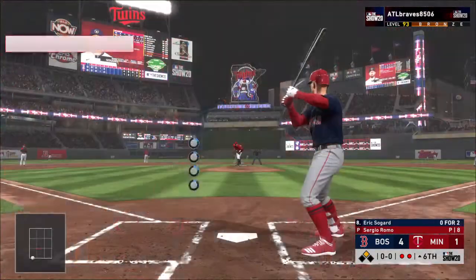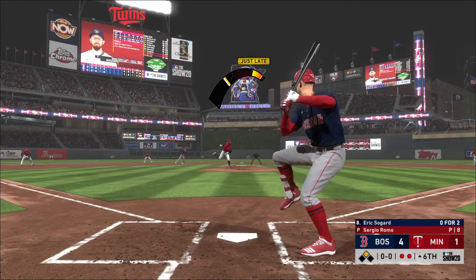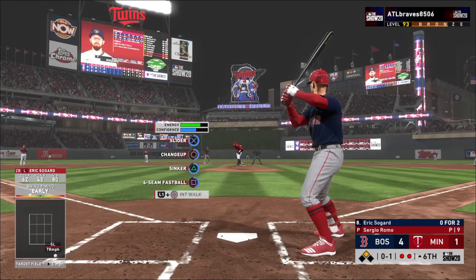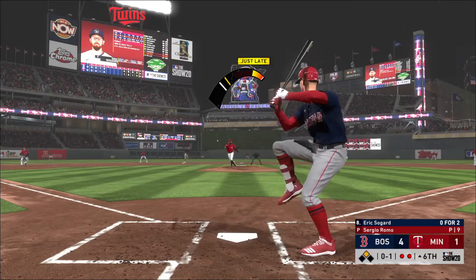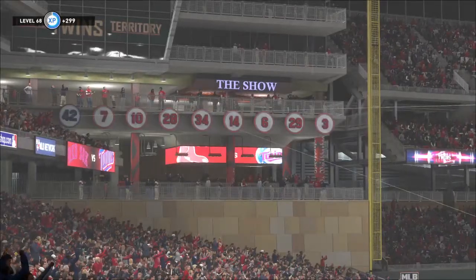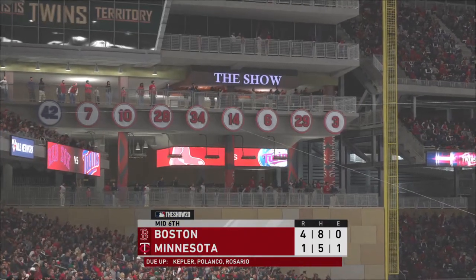Two men are gone now in the Boston half of the sixth, and that'll bring in utility man extraordinaire Eric Sogard. He's ready. Here's the first offering. And this one's in the dirt. The 0-1 pitch. Shatters the bat as this is hit on the ground. And the off-balance throw is right there for the third out, and a high degree of difficulty on that one as the side is retired.